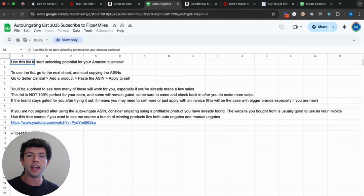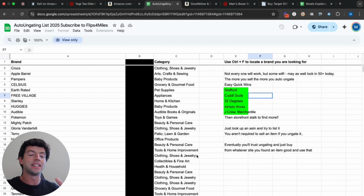So don't see ungating as like a massive roadblock. See it as something you do when you find something profitable, but it is excellent to go ahead through the process and see some auto ungates come through right away from the get-go using the auto ungate list.